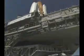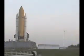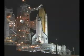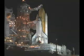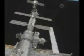More than 2 years after the Columbia accident, NASA is set to return to flight on mission STS-114. A crew of 7 determined astronauts will fly aboard Space Shuttle Discovery to test new safety procedures and deliver needed supplies to the International Space Station.